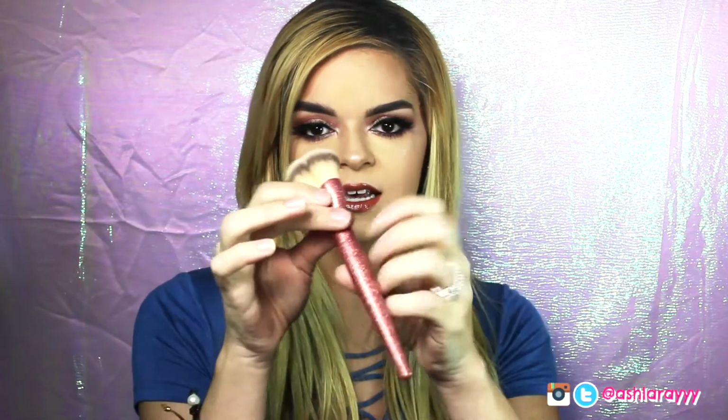and for good reason. It's dense, but it's not as dense as, say, a Sigma foundation brush, so you wouldn't think that it would buff out foundation really well, but it really does. It's really soft. It's just a really great brush. It doesn't feel heavy. It actually feels kind of cheap, like it's plasticky, but it's a really good brush, so I would recommend this. It is their breast cancer awareness brush. I don't have to go back over my foundation with a blender or anything.